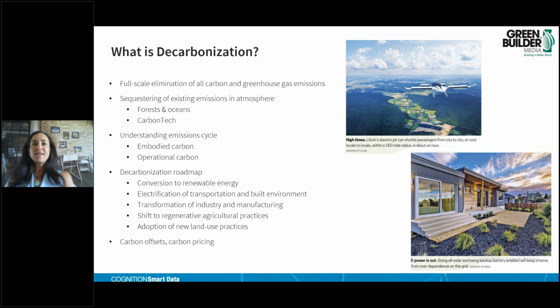And we get there partly through sequestration. And some of that is a natural process, sequestering carbon in forests and oceans and other types of natural carbon sinks. But there's an emerging sector of innovation called carbon tech and just climate tech in general, which I'll talk a little bit more about in a minute, that's actually pulling carbon out of the air and putting it into building materials like concrete. And other uses, vodka, believe it or not. We're starting to see companies sequester carbon into products like vodka and other consumer products. And so there's a lot of innovation around sequestration.